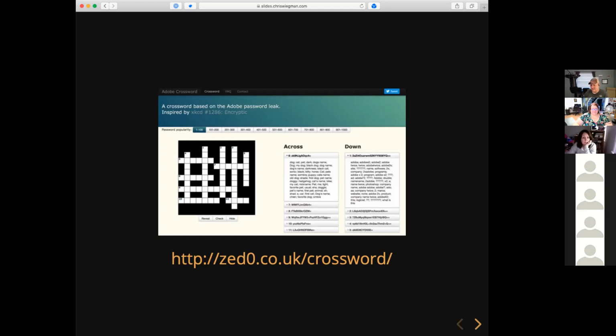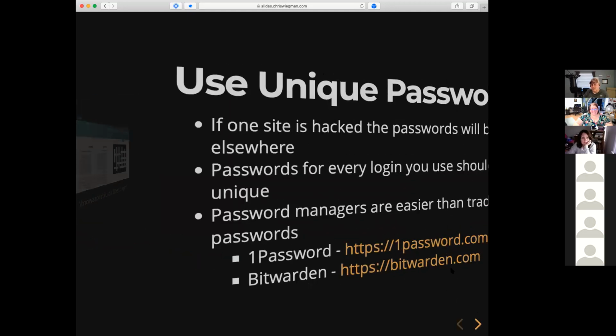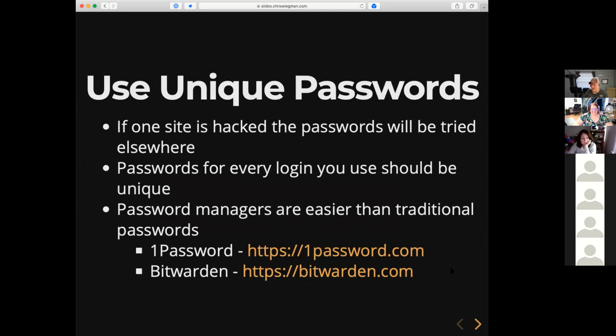They were real easy to guess, and so easy that somebody made a crossword puzzle based on the most common passwords used by Adobe users, and this is still online. So that's just how bad some of these sites can be. This is why when they tell you to use a password manager and use unique passwords, that's why. The key here is use a different password for every site.